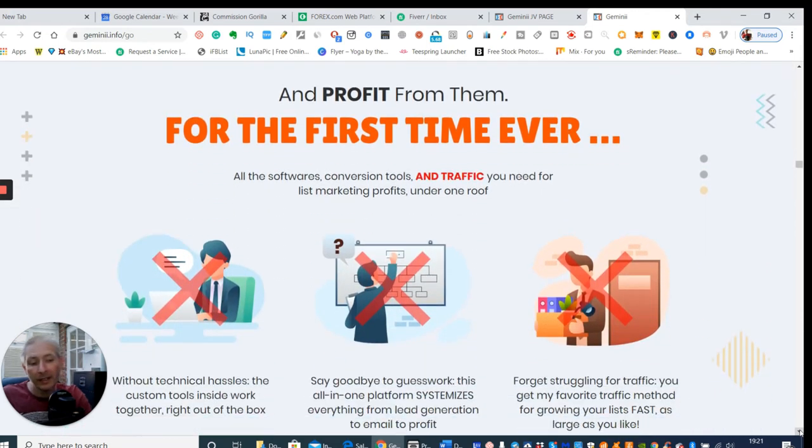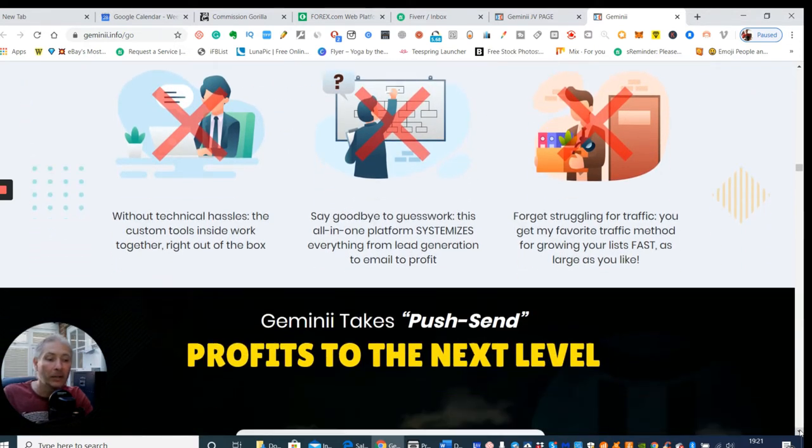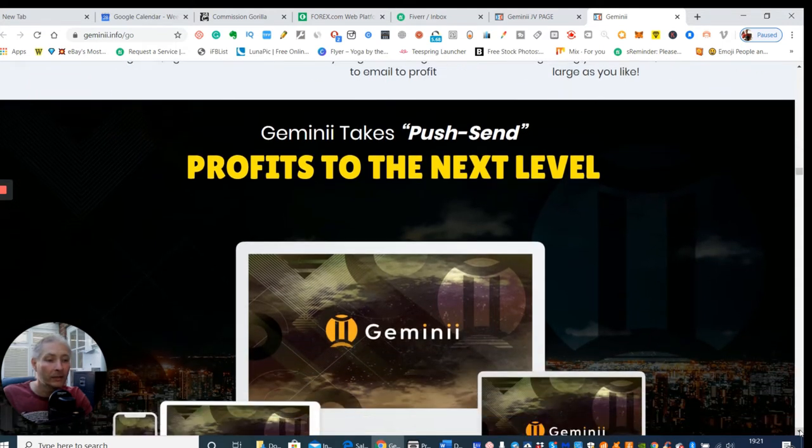And incidentally, this comes with a scarcity kit as well. What that means is it's got a little timer that goes tick, tick, tick. And it'll also have a banner where it will say there are so many people that have already signed in, there's only 29 spaces left. All this is going to really help you to 10x and drive your money to the next level.